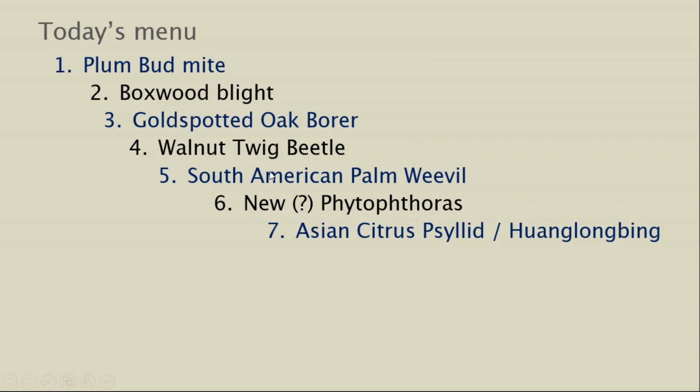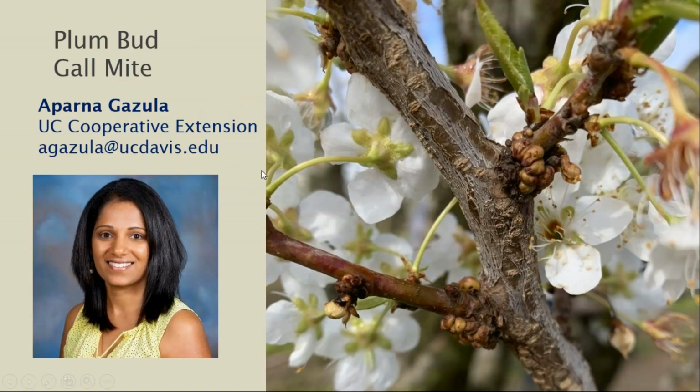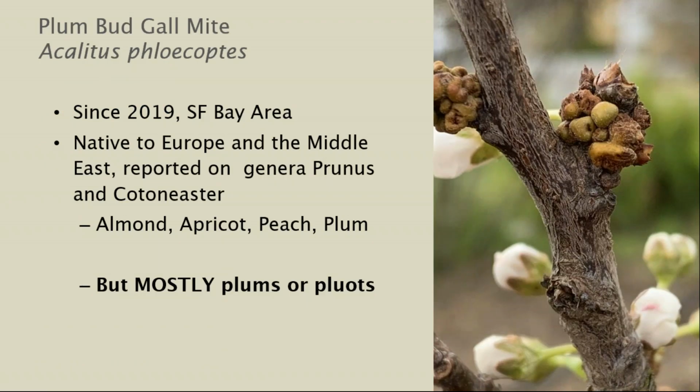There we go. Plum Bud Gall Mite is our first pest friend, and the person to contact about this would be my colleague Aparna Gazula in Santa Clara County, who was one of the first people to notice this pest. If you look at that picture on the screen, you can see these galls right where last year's buds were. Now where the twigs are coming out, you see these bumps and galls, and that was new for last year, 2019.